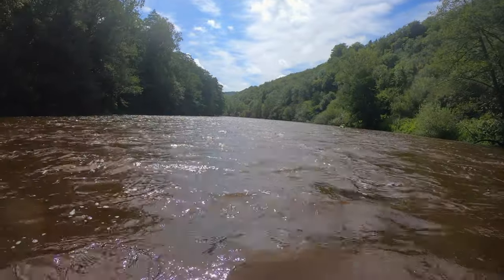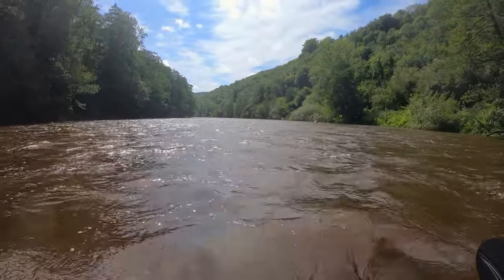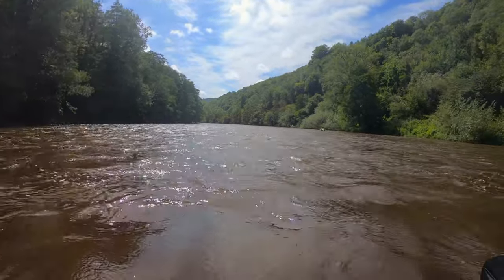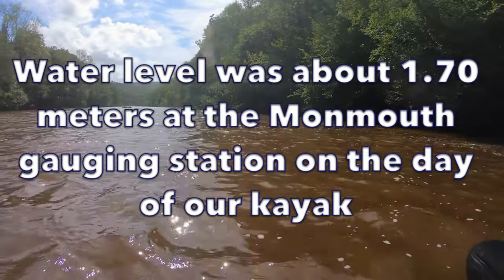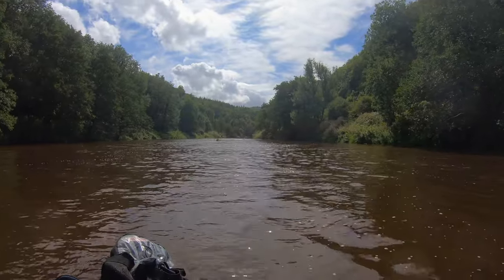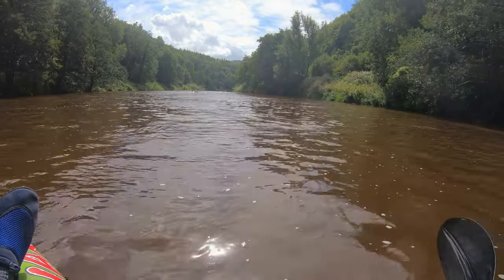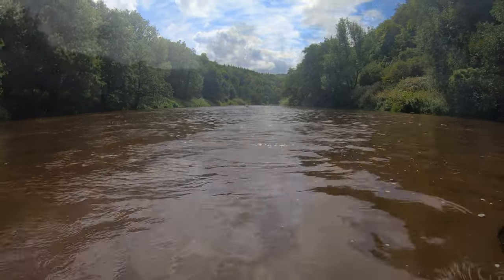We're downstream from Symonds Yat Rapids now. They're grade 2 rapids, so not exactly white water, but they can get a bit racy when the water level is lower than this. When the water level is quite high like this, you certainly get a lot of assistance from the current. We're about a mile and a half downstream from Symonds Yat West now. I think it's about 6.5 miles paddling from Symonds Yat West to Monmouth.